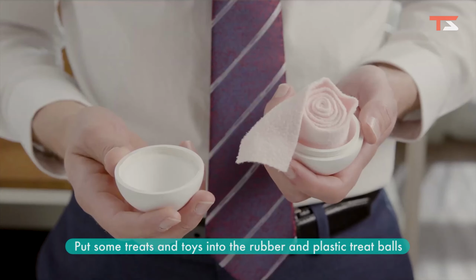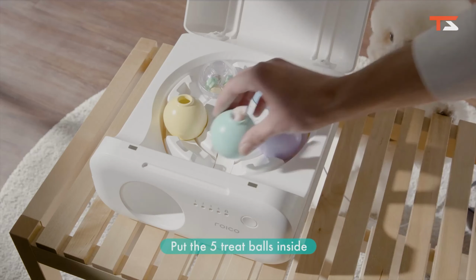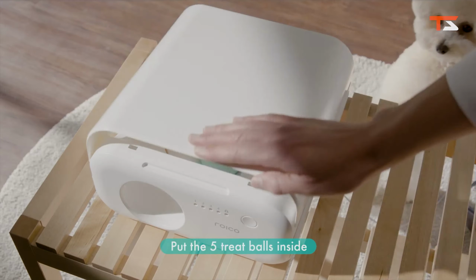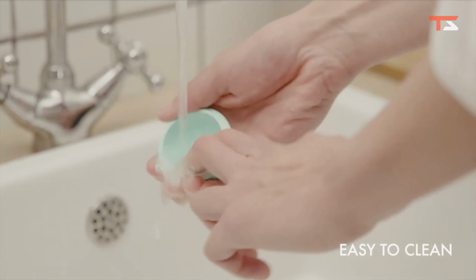A treat dispenser is nice, but dispensing the treats inside a ball is so much better. Why? Because Treetoy is an exciting way to distribute treats that will encourage your pets to play and stay active while you're at work.